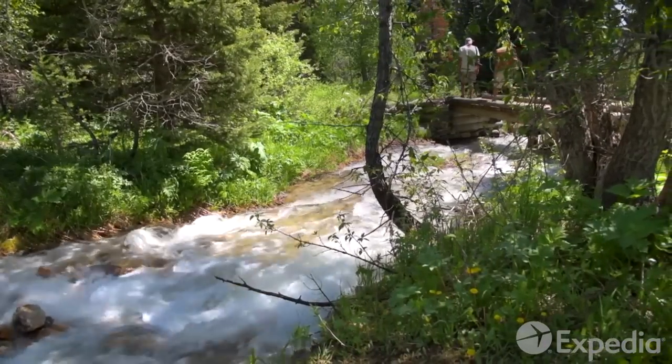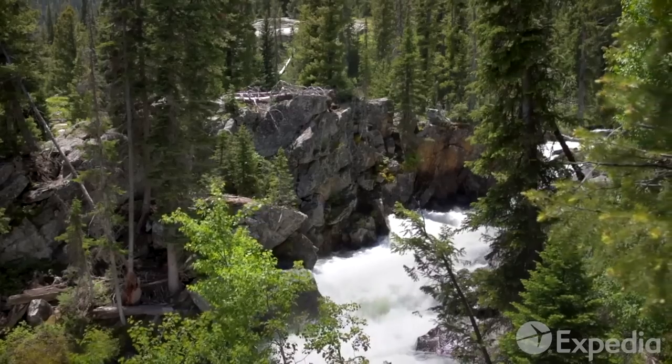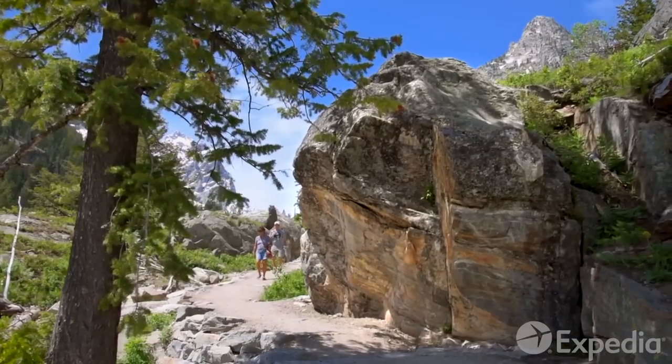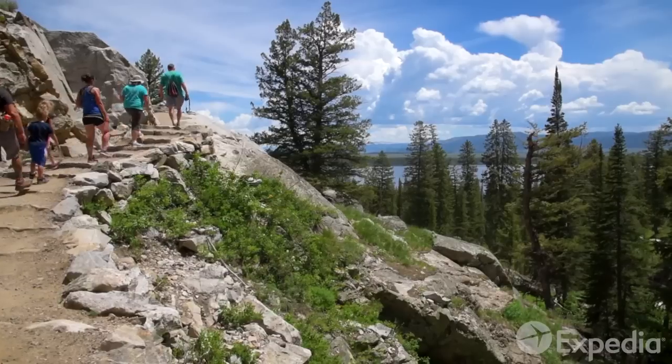Follow the sound of cascading water ever upward to Hidden Falls. Then, a half-mile on, stretch out on the sun-warmed granite and take in the sweeping views from Inspiration Point.